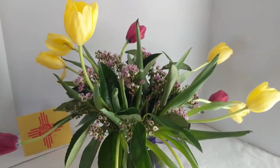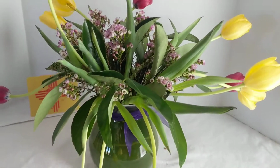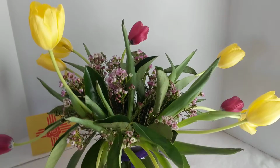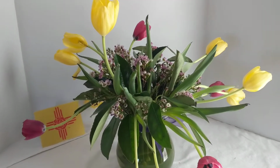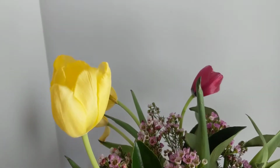I wanted to share a bit more information about tulips and the care and handling of fresh flower arrangements. So this beautiful tulip design has been on my kitchen table for a little over a week now. Wow, that's so amazing. We get to enjoy flowers for that long.